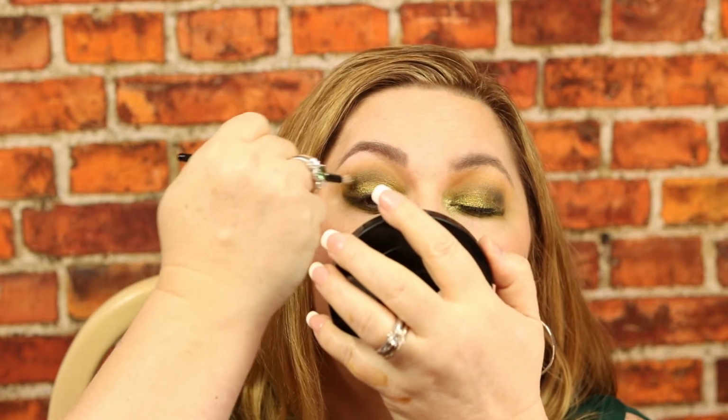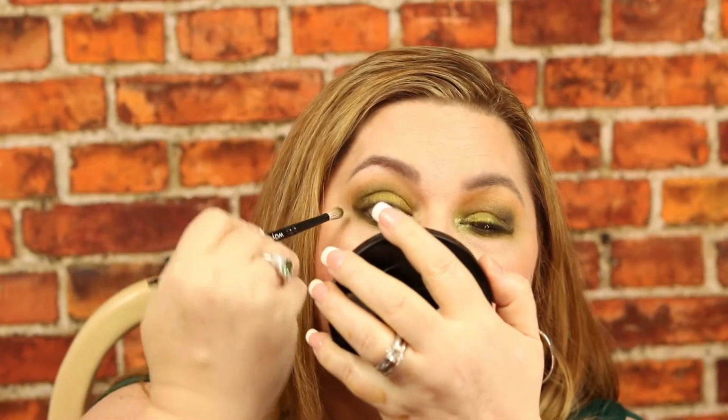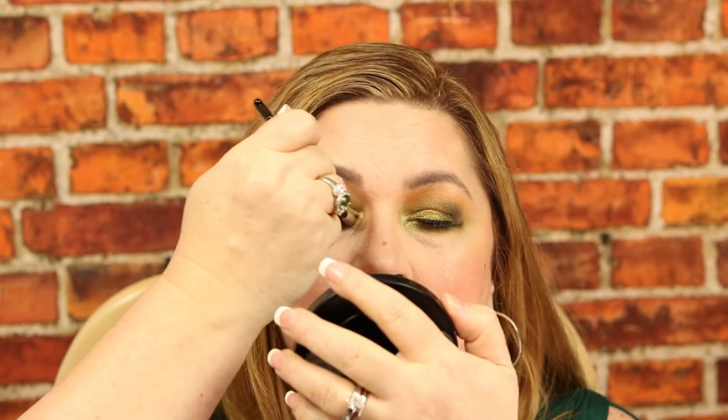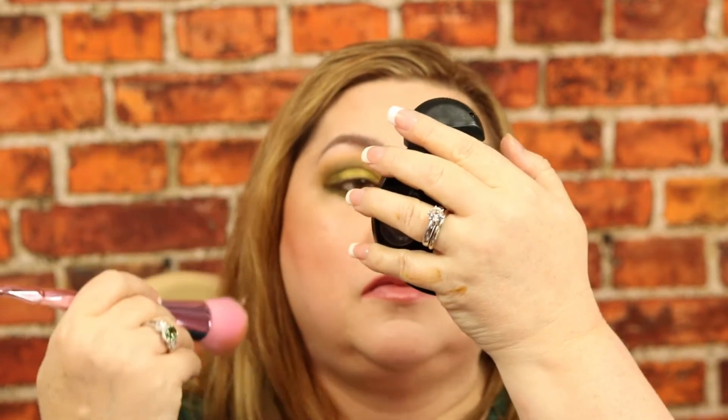And I just continually blended everything that I saw that needed to be blended. And then I came back with the beautiful green metallic color Goals, and I just put it in my inner corner as an inner corner highlight. And then I noticed I had a lot of fallout, so I used the JS1 to dust off all the fallout off of my face.